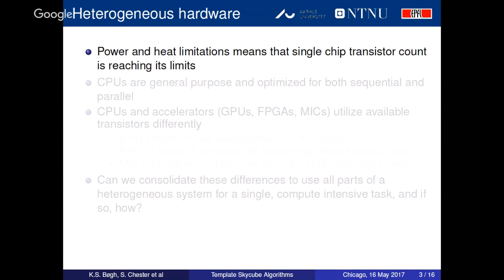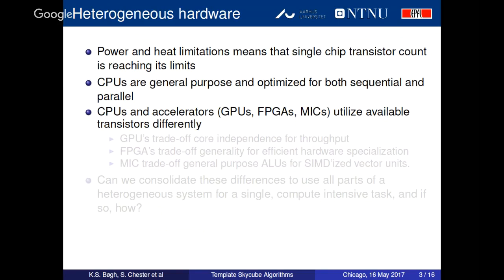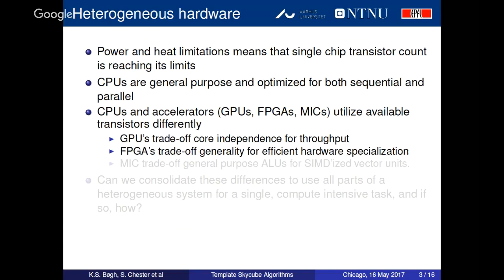So first, why are we even considering heterogeneous hardware? Physical limits mean we are hitting a bound on how many transistors we can put into a single chip. So we are going to have multiple chips in the system on one hand, but we also need to start thinking about how we use those transistors. CPUs are very general purpose. They can handle a very wide workload, but that also means they have to handle a wide workload. Accelerators such as FPGAs, GPUs, and many integrated core systems all have the luxury of using those transistors differently to be better at specific workloads. GPUs trade off core independence to have more cores, but with lock-step threads. FPGAs, as we've seen multiple times today, trade off the general ALUs for very efficient hardware-programmed units, and many integrated core systems trade off the general purpose ALUs for very wide vectorized SIMD lanes.